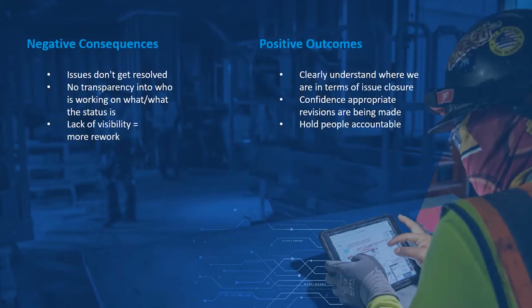I'm not just trusting people's word of mouth, essentially, right? And I also can hold people accountable. So not to throw Kyle under the bus, but if I see that he has 10 issues that he was supposed to be working on and he hasn't touched any of those, I can reach out to him and say, hey, can you give me a status on these? We're not able to do that if we're not tracking issues in a common space.